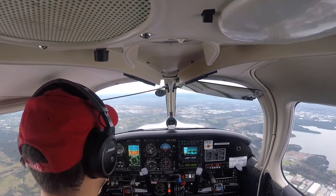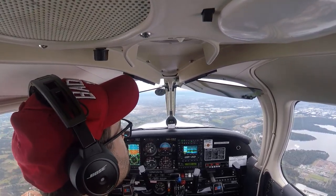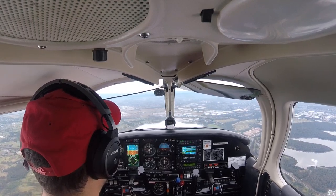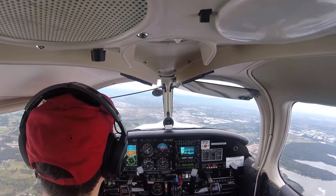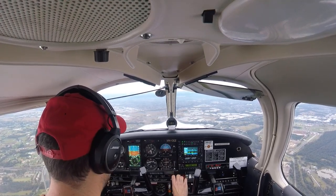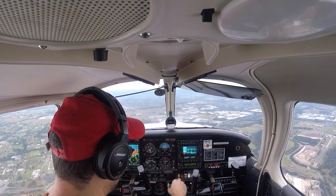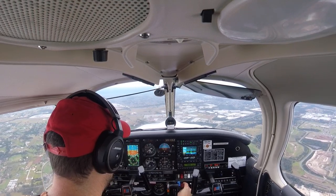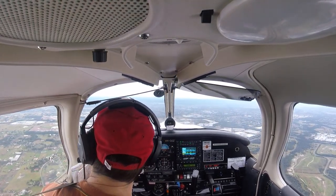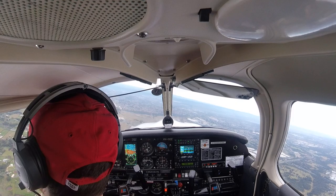So we have the true airspeed hitting there. There's the M7. 3, 4, 1.8 gallons per hour. Don't dive. All right, there's the pipeline. I'm just gonna fly on the pipeline. All right. Pretty far right of track, I think.